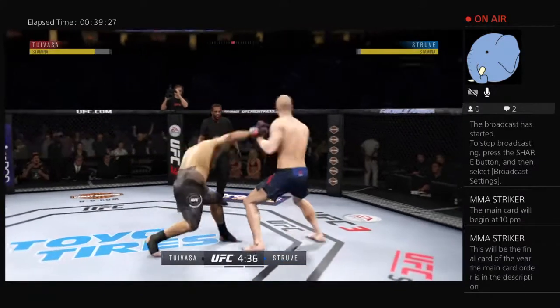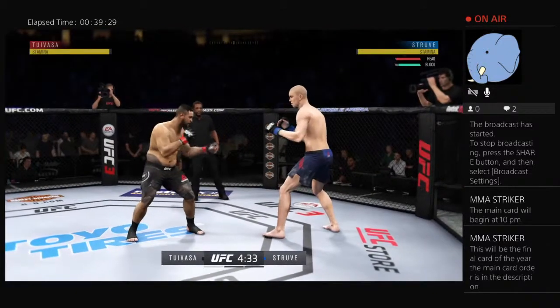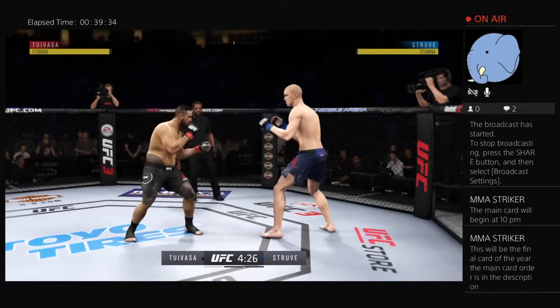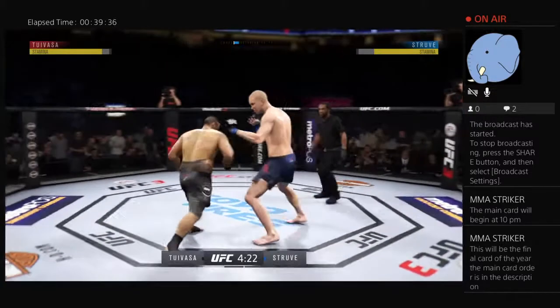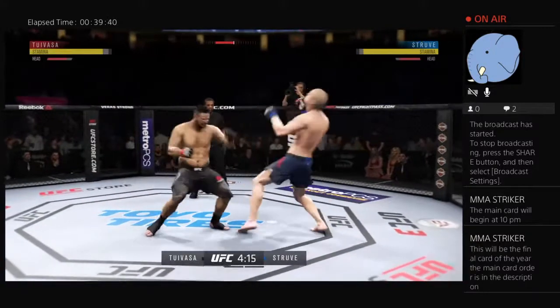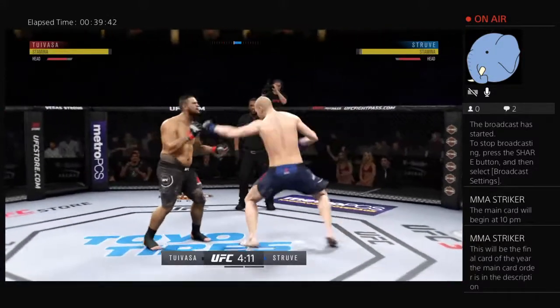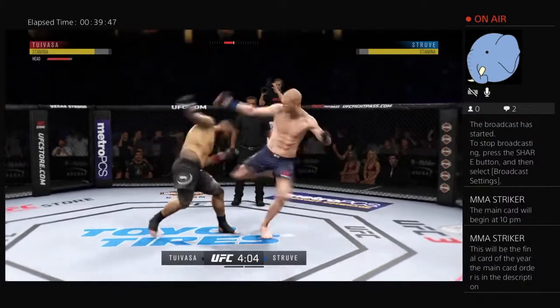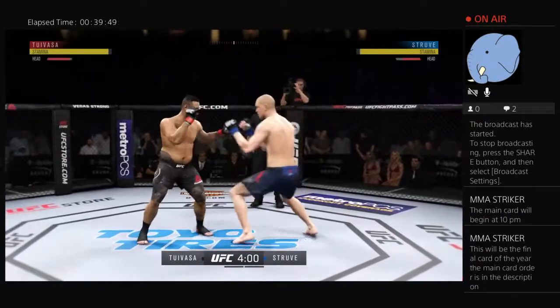Feinting with that kick. Oh, slips the punch there, Joe. And he connects there. Struve lands a jab there. Oh! Lands a nice left.